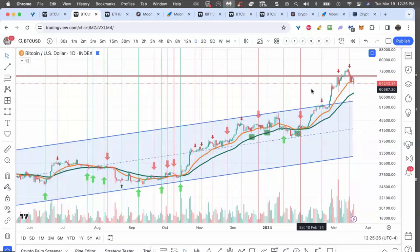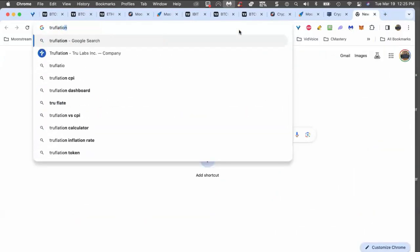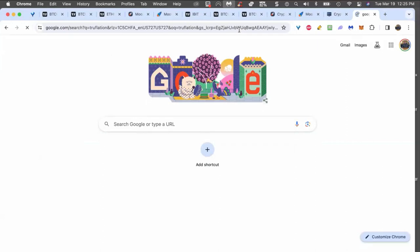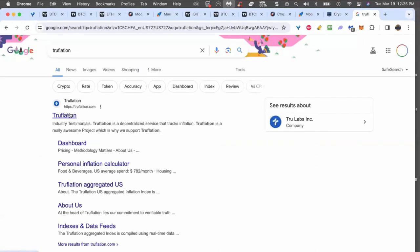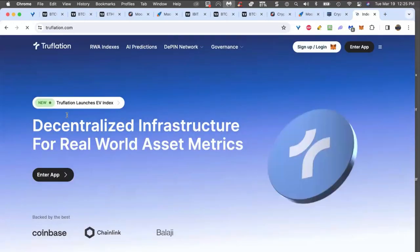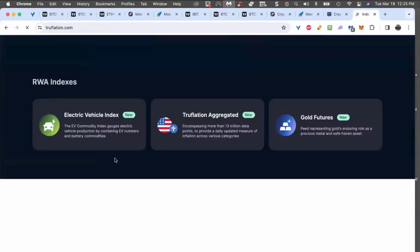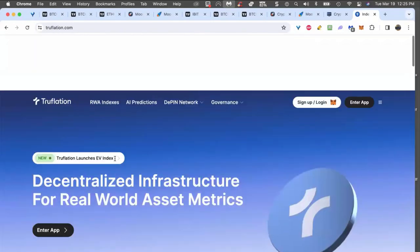They are still saying that it hasn't broken down below 3% on inflation, but of course they are measuring a lot of different things that suit their purposes. If you'd like to go down the rabbit hole a little bit and see what the real inflation is, you can go over to trueflation.com, and it kind of gives you these metrics of what the actual inflation is.